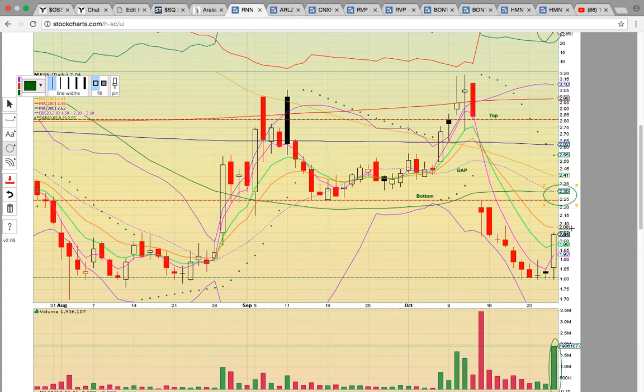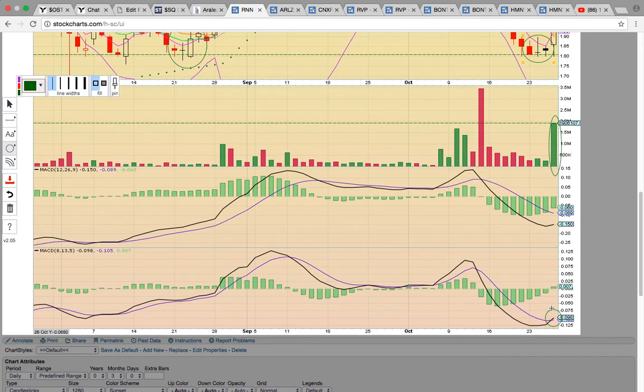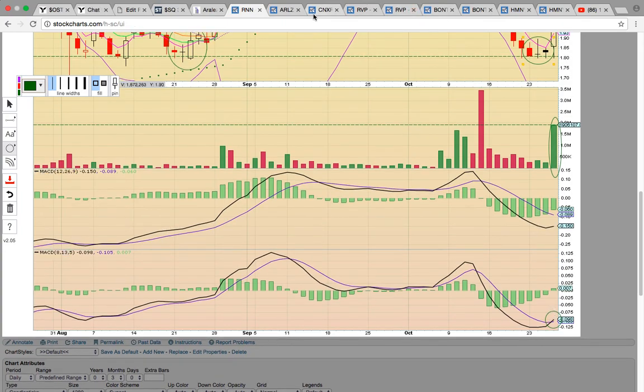It will need to break above EMA 13 at 208. That's the next resistance level to break. Notice how this was a double bottom bounce. So nice move, everybody. Congrats to everyone that caught the alert. Notice there's an 8, 13, and 5 MACD bullish crossover.